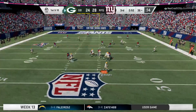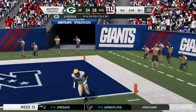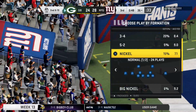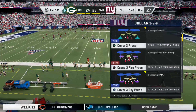Throwing on first down is Rodgers. Eluding the pressure right. And that is incomplete. Took a shot there on first down, but he couldn't reel it in. Tremendous field position there and a perfect time to do exactly what they did. Take a shot at the end zone. And they went for the big play, just unable to complete it.